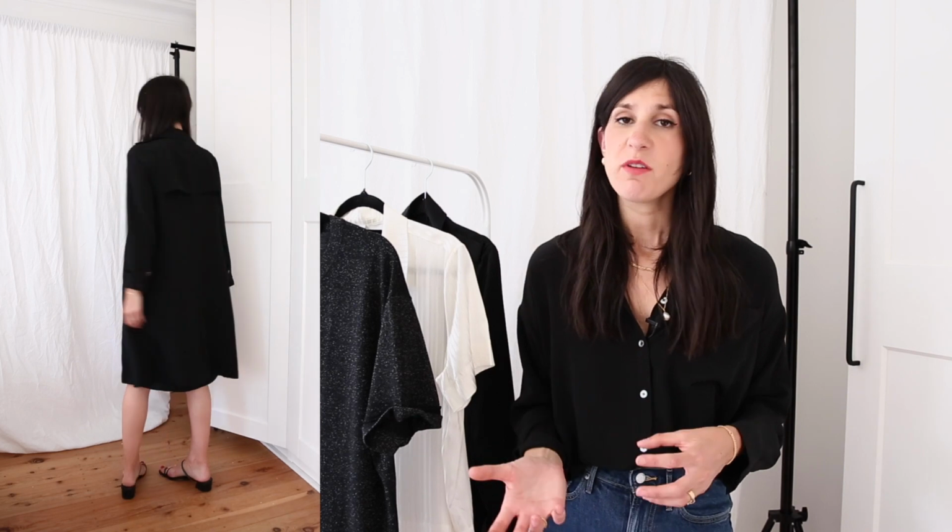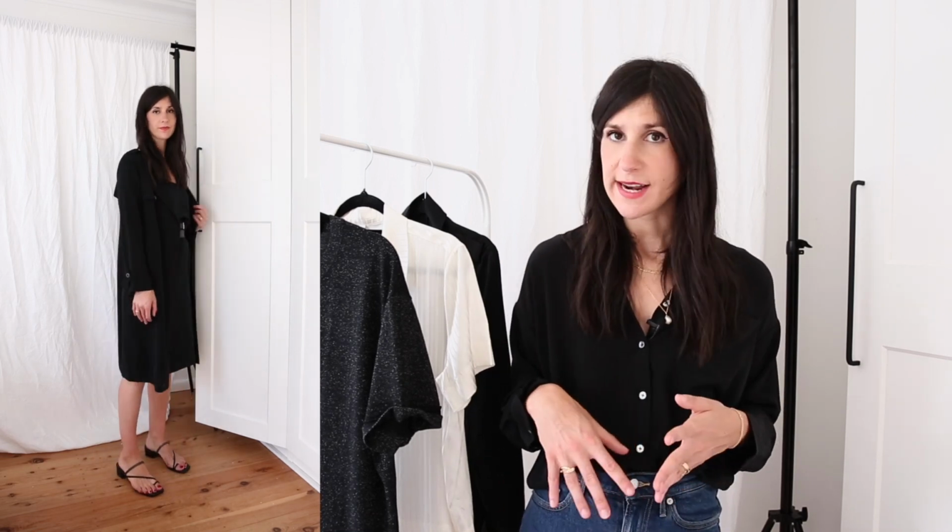Then I also swapped out the shoes, and I think my ballerina pumps would have been really nice in this instance, but I decided to do a sandal, and I've worn a really strappy mule. It does have a block heel, but the straps are very thin and delicate. I find that those are very complementary to the more elegant and refined nature of the fabrics that I'm wearing.